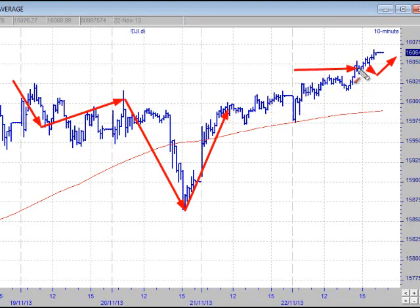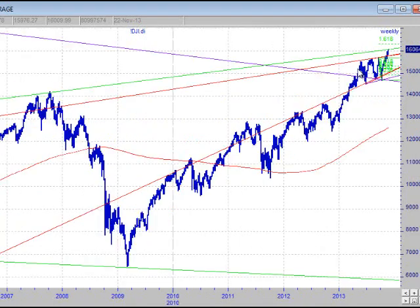And we're getting ever nearer to that trend line resistance, which I'll just show you. Okay, that's a weekly chart. You can see the resistance there, so we're pretty much bang on it now. We still have another month till Christmas, so again, the expectation is for positive action.